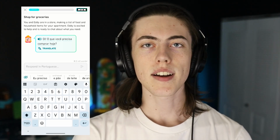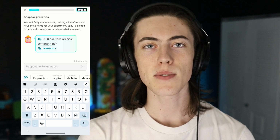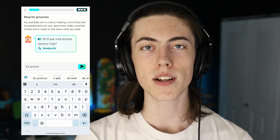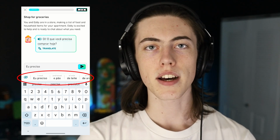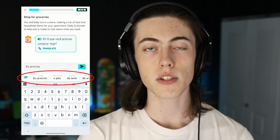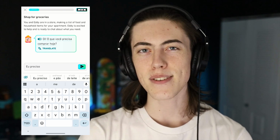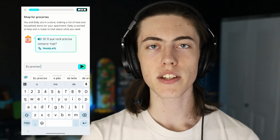And if you need a little bit of help and you're stuck on something, and you really do want to get your 3 stars, or you just want to make your sentence a little bit more vibrant, there is a whole suggestions thing at the bottom where it suggests you relevant words, which I think is pretty cool. And it's actually a good use of the AI compared to some other features. But yeah, this is a really good feature.